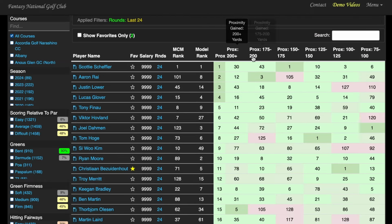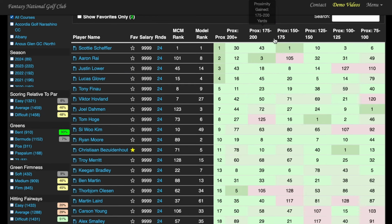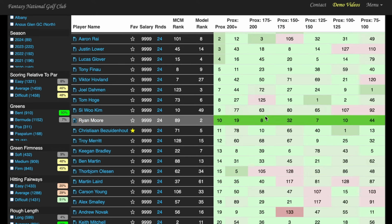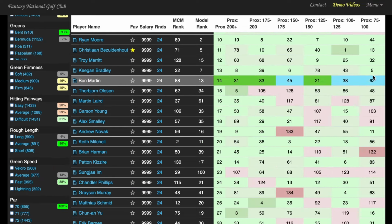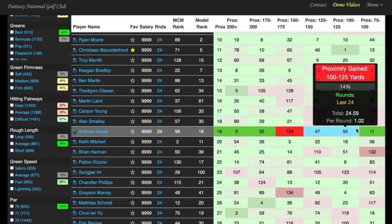So who are some of the best from 200 plus and 175 to 200? We see Finau is really excellent from that range. Aaron Rai is really good from both those ranges. Ryan Moore, Keegan Bradley. Ben Martin's okay from both, so is Martin Laird. Andrew Novak is pretty good there. He's looking pretty good there. He's Coach Z from Homestar Runner.